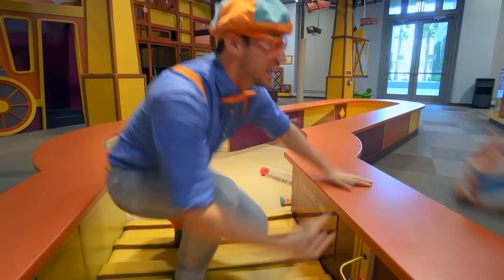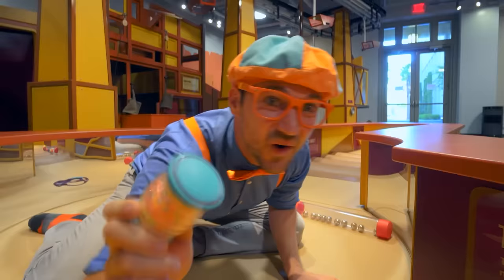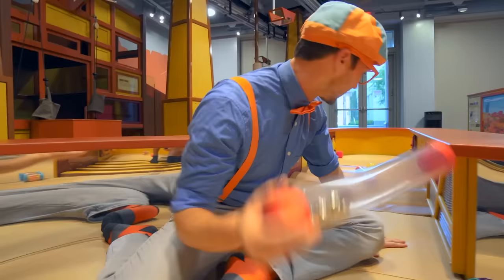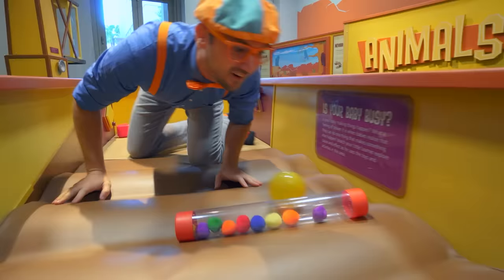Whoa, see these ridges right here? Whoa, there's so many things to touch. Yeah, all the good sensory things. Whoa, look. Wow. Ooh, interesting. So many interesting things in this area. Looks like bells in a cylinder that's clear. Whoa. I'm gonna go down here. Whoa! Wait, what's that? Wow.